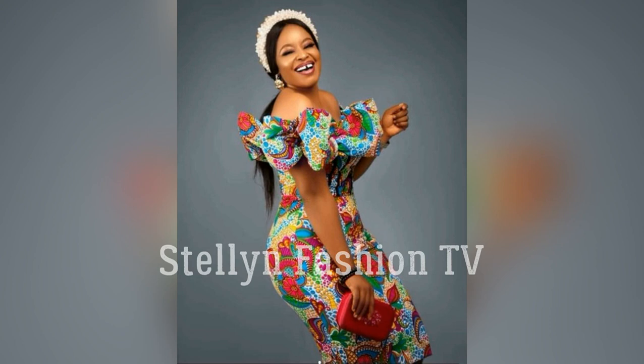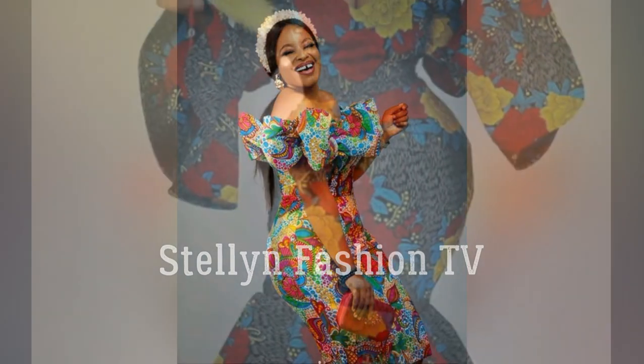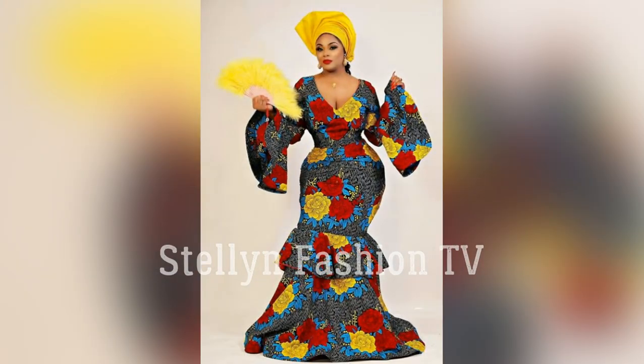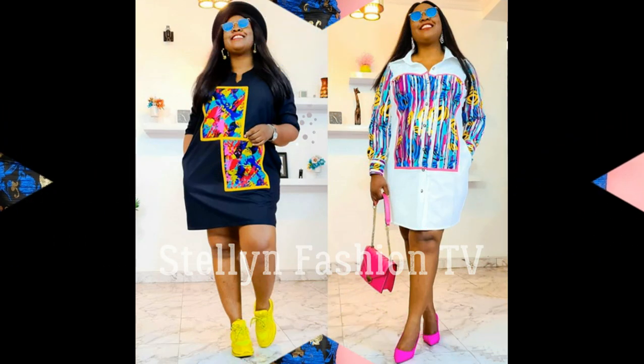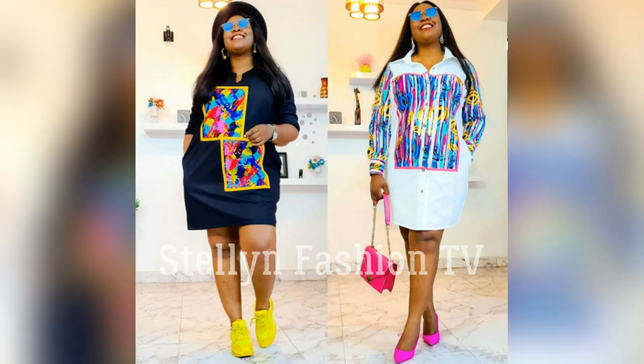Ankara styles have been in vogue for a very long time and they are not going anywhere anytime soon. So any style you are looking for, you will get them on this particular video. Kudos and thanks to all the beautiful creative designers of this beautiful collection you're about to watch. You guys are amazing. Thanks for your creativity and thanks for showcasing the beauty of African fashion designs.